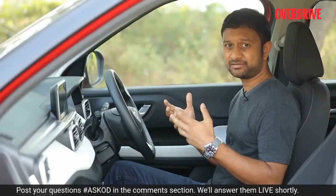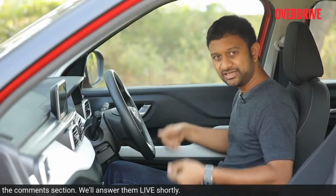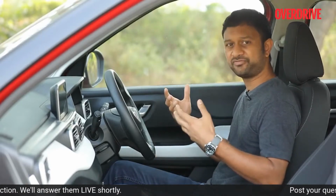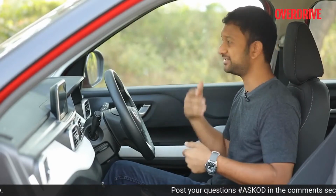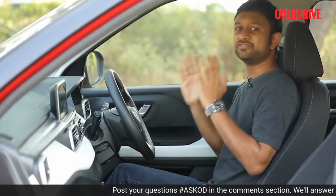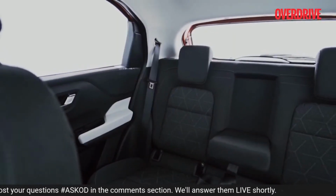What you will also like, perhaps if you're a taller driver, is the fact that the driver's seat goes a little lower down and it makes you feel like you're sitting more in the car, which actually makes it feel more car-like than SUV-like, though you do definitely get a commanding driving position and great visibility all around if you want it.